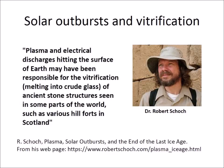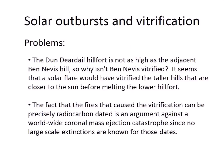Dr. Schock writes that plasma and electrical discharges hitting the surface of the Earth may have been responsible for the vitrification, melting into crude glass, of ancient stone structures seen in some parts of the world, such as various hill forts in Scotland. The suggestion that solar outbursts cause vitrification has several problems.